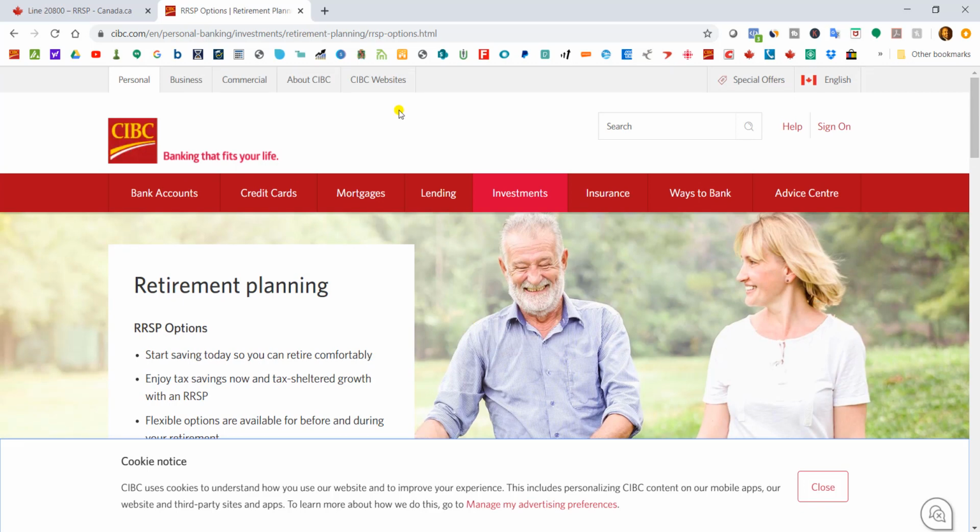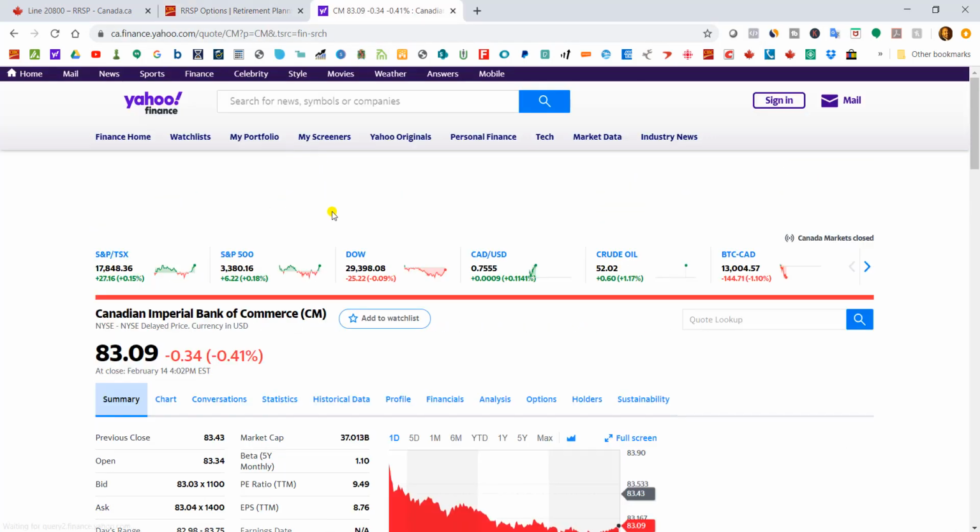If you like mutual funds because you don't have to deal with your money, you don't have to manage your money, you don't have to pick the investments, if you're more of a passive investor, and if you trust the bank with your money, what would be even better than investing in mutual funds at the bank is simply buying the bank stock.